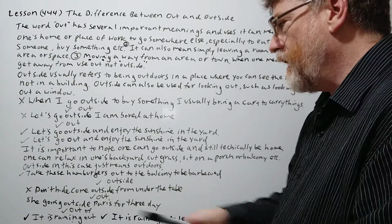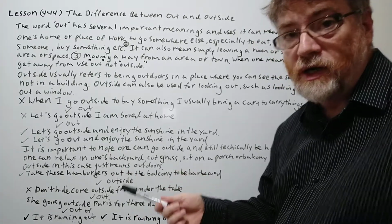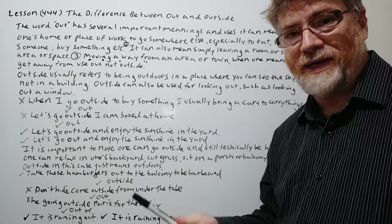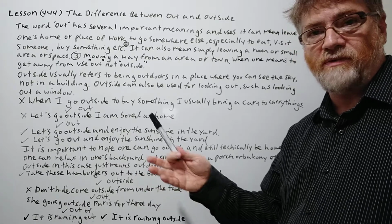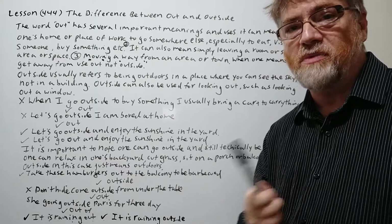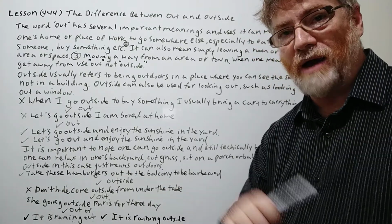All right, let's continue. It is important to note one can go outside and still technically be home. One can relax in one's backyard or front yard. One could cut grass. You could be mowing the lawn and you're outside, but technically you're still home. Sit on a porch or a balcony, you are outside, but even though you're home, maybe the balcony may extend from the first floor or from the second floor or the third floor. You could be on a porch, on the main floor, and you could still be outside, but really you're still home because you're just in front of your house. Okay. All right. So outside in this case simply just means outdoors. You're out of the house.